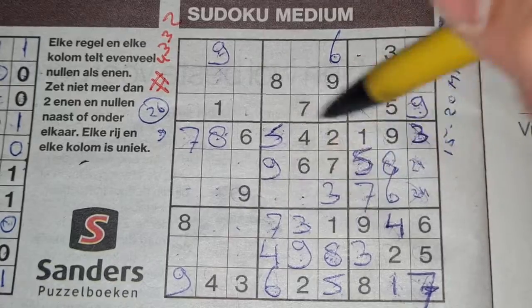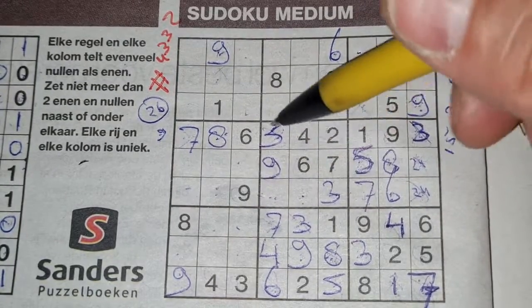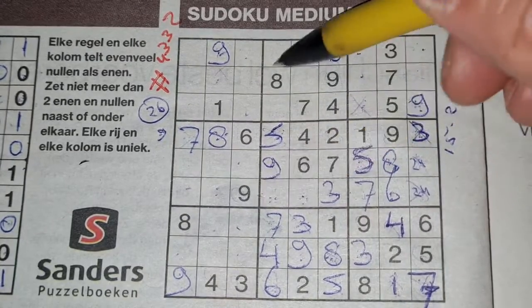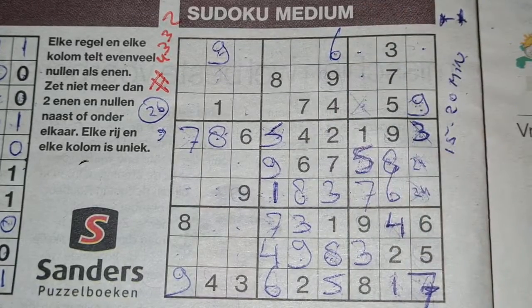2 missing numbers in this big square. 4 numbers. 1 is missing. The 2, the 3, the 4, the 5, the 6, the 7, and 8 is missing. 1 and 8. We have an 8 there, no 8 there. 8 should be here, and a 1 goes there.